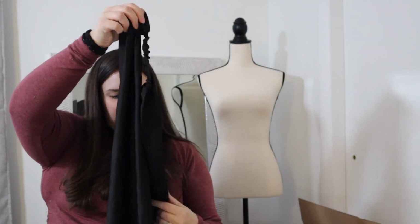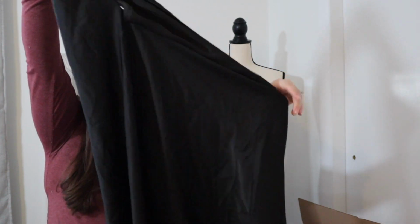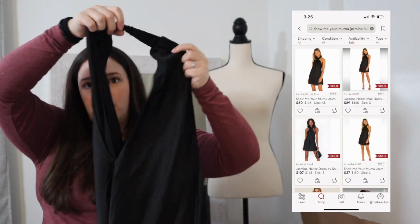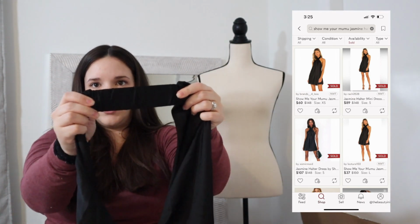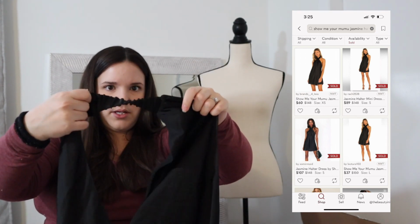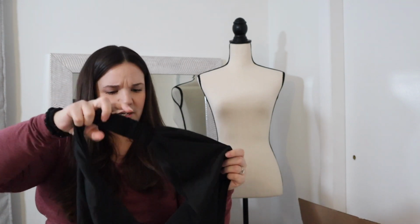This one is not a maxi length. It looks like it would be a mini. And it also has the halter neck. This time it's like a stretchy band instead of a button. And it actually twists. That's kind of odd.